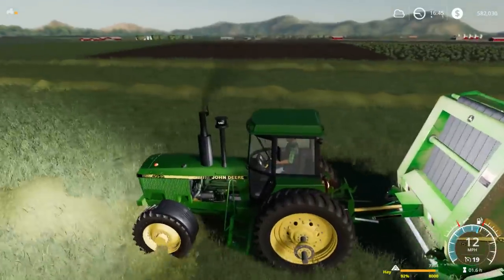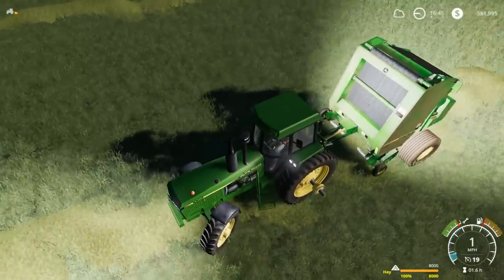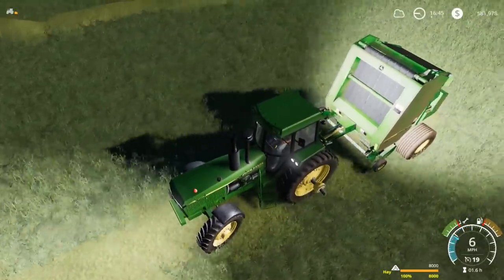Guys, this baler is public. I think you can go on, like, normal LS and all that stuff to find it.